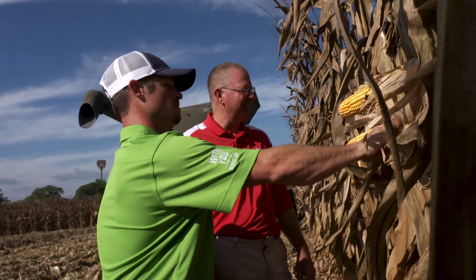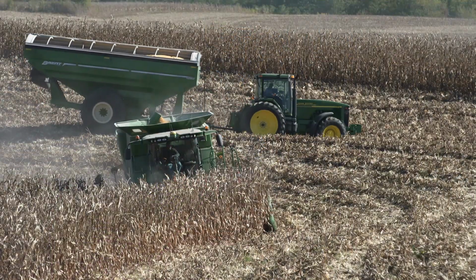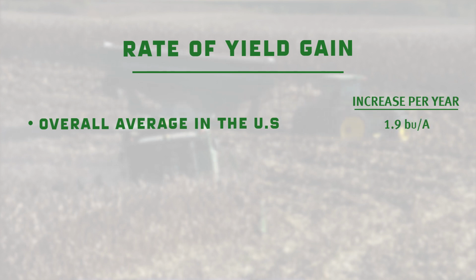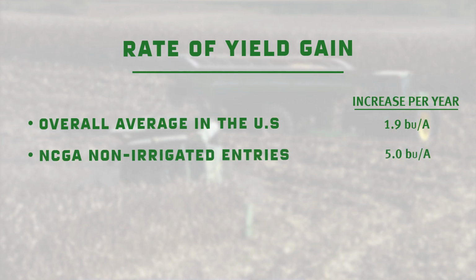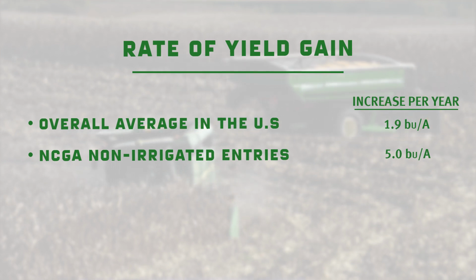One of the interesting findings is the rate of gain that's been achieved there relative to the rate of yield gain overall in the U.S., which has been about 1.9 bushels per acre per year. If we look at contest entries, we see over 5 bushel per acre per year yield gain. The contest entries are using the same genetics that are available to everyone. It really shows what's achievable when you have optimum conditions and really focus on optimizing management practices for higher yield.